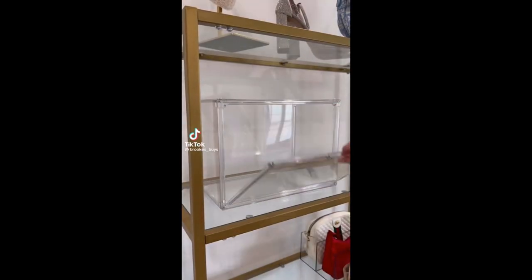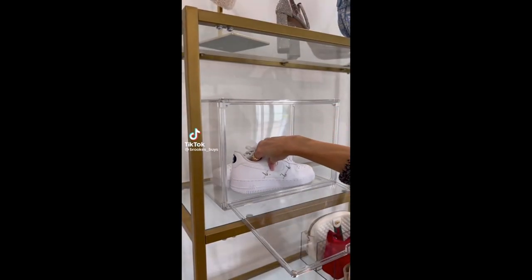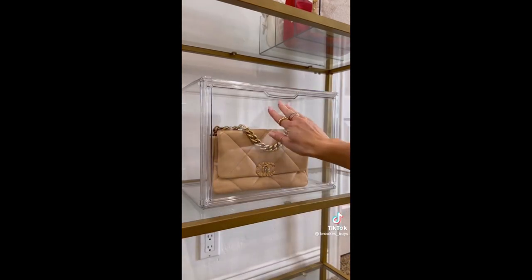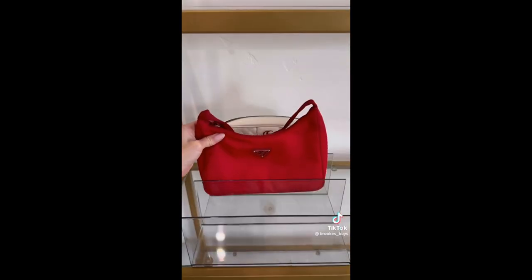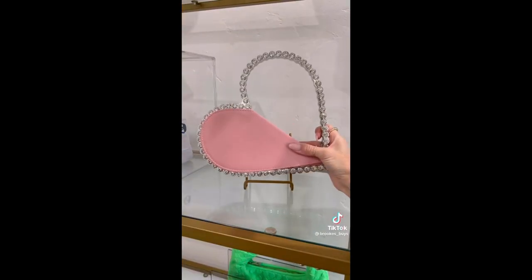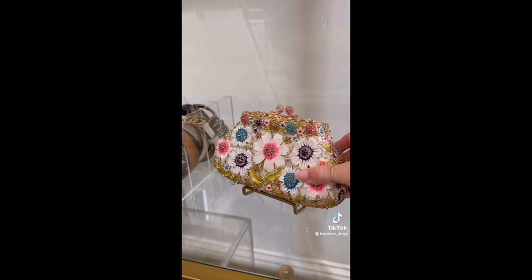Organize your closet with these clear organization cubes. I like to display my favorite shoes and handbags in these cubes so that it keeps the dust off. This divided organizer works perfect for small handbags and belt bags. This gold easel displays my favorite clutches and it comes in a pack of two.